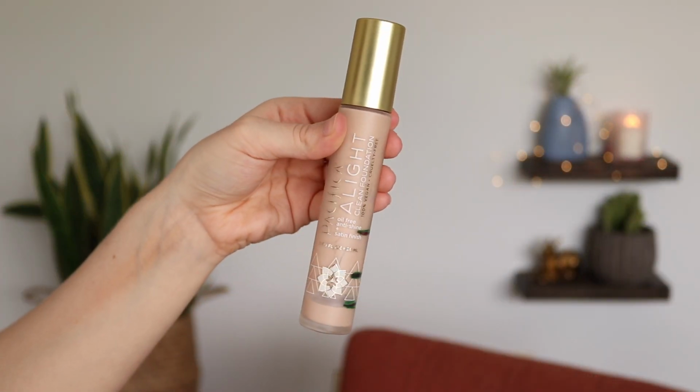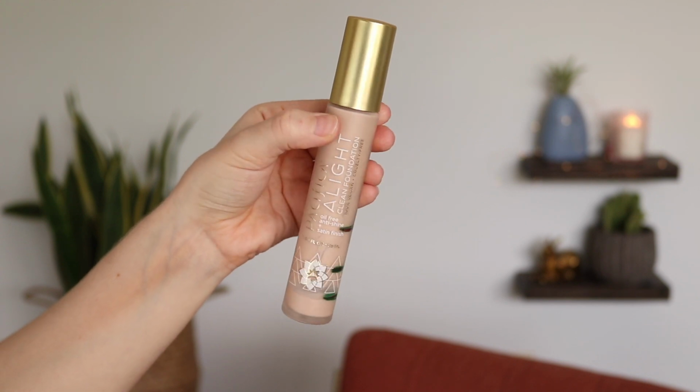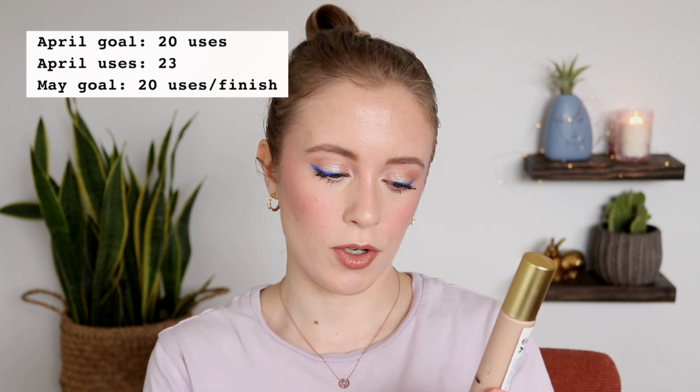This one I actually thought I might be able to have done in this update, but I didn't quite get there. This is the Pacifica Alight Clean Foundation. I think last month I said I was pretty sure it would be done this update, but I wasn't able to make quite as much progress this month as I did last month, but you can see I really don't have much left. Throughout April, I was using a little bit less foundation. I was going foundation free some days because I did start tretinoin this month, and so my skin has been peeling a little bit. So I've been trying to use less foundation, so that's why I didn't make as much progress this month.